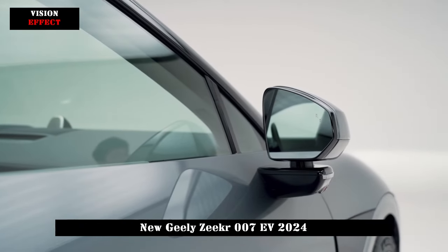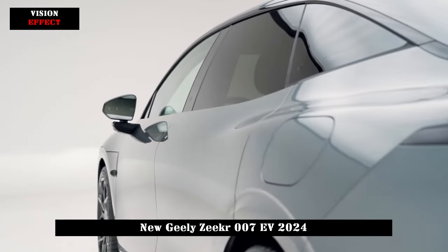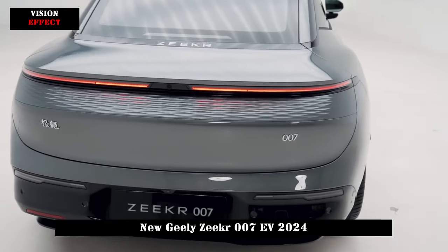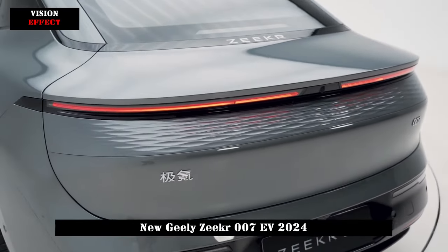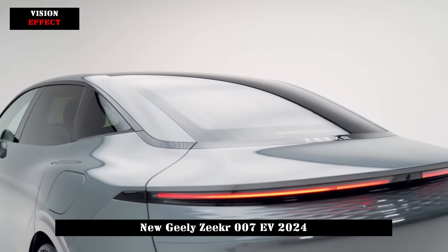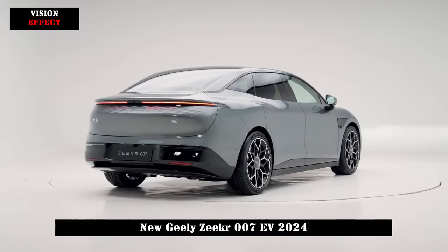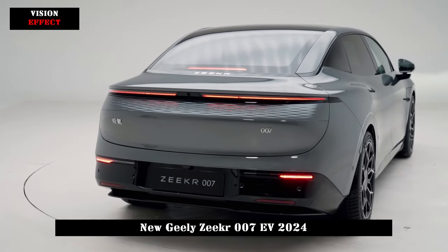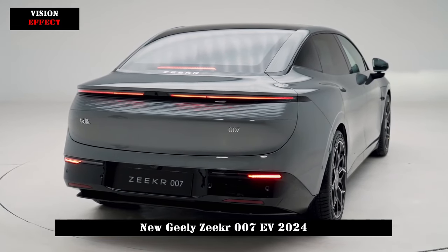In terms of body size, the length, width and height of ZEEKR 007 are 4865/1900/1450mm respectively, and the wheelbase is 2928mm. Compared with competing products at the same level, the body size advantage of ZEEKR 007 is not very obvious, and the overall size is similar to that of XPeng P7 and NIO ET5. The rear overhang length of the new car is 1049mm, which effectively lengthens the rear proportions.